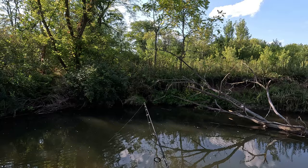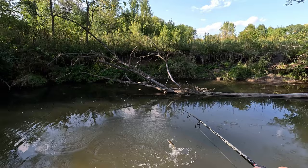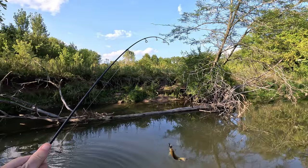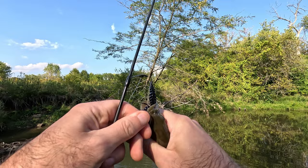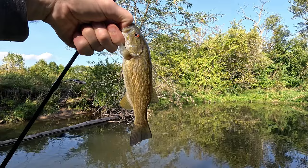Ooh, here we go. There's one. Another smallmouth. No big ones so far, but still a lot of fun to catch. Better than getting skunked. So that's three bass so far on the Hellgrammite. I don't know if that's the same one or not. Who cares?